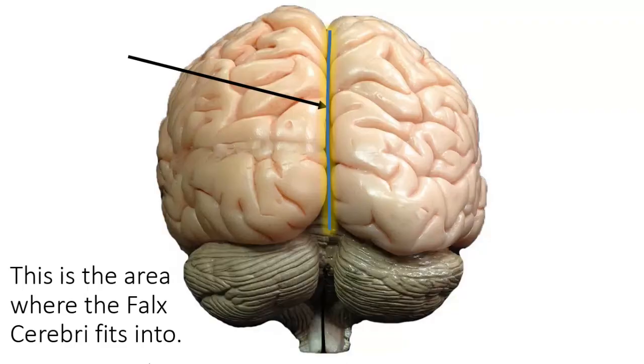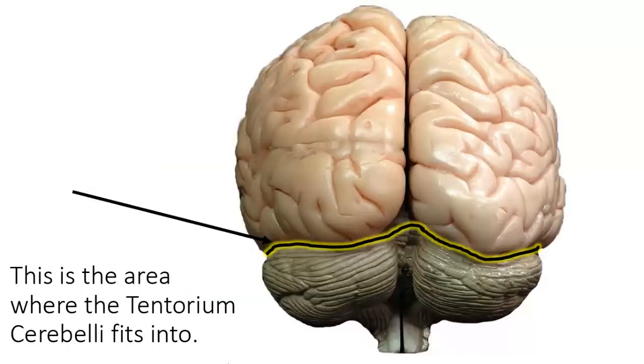Keep in mind, right here, this is the area where the Falx Cerebri fits into. That's the longitudinal fissure, the space between the left and the right cerebral hemispheres. And here, you can see where that black-yellow line is. That's where the tentorium cerebelli sits, right in there, and that's going to separate your cerebrum from your cerebellum.